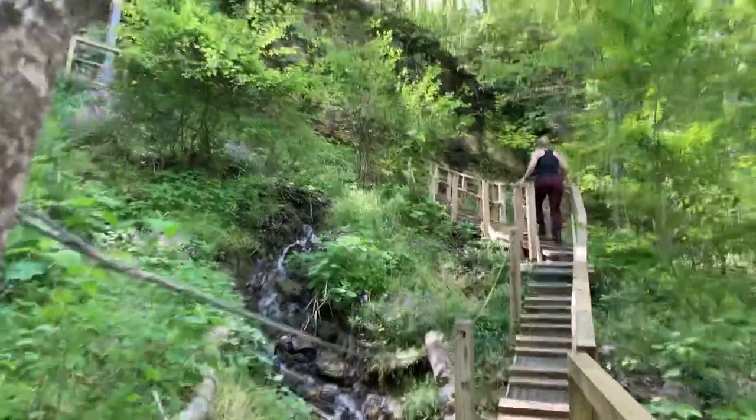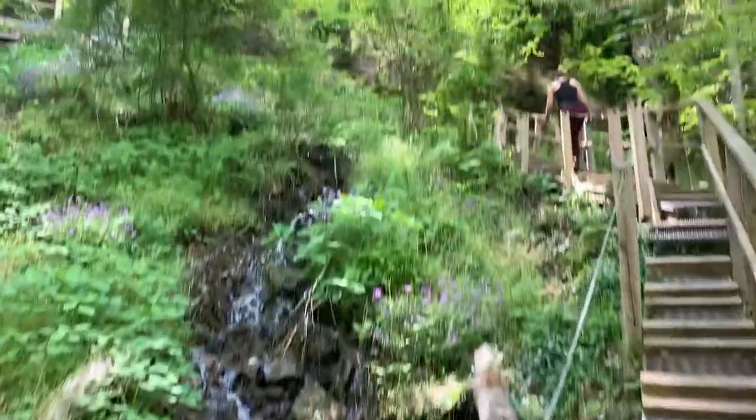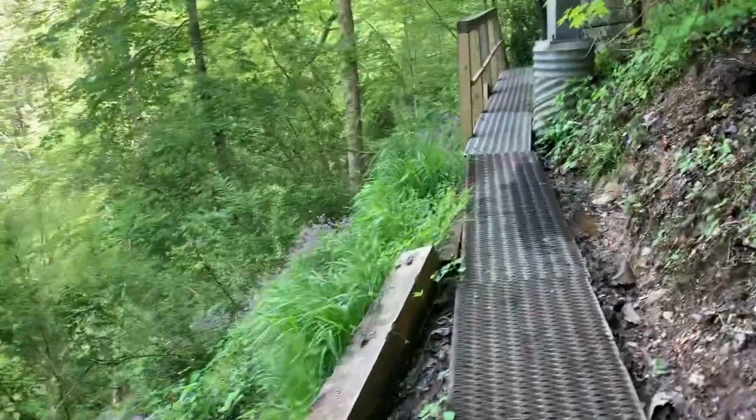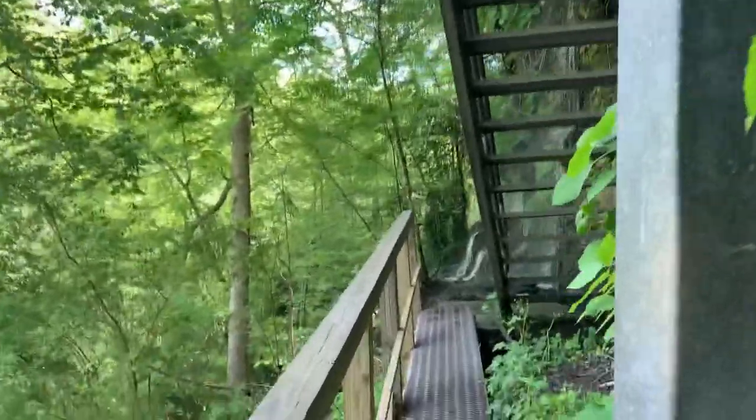Okay, back up these really steep stairs right here, and then we'll be out. There's one section without a little railing, but not bad. And then you make it up to the bigger steps just past these falls.